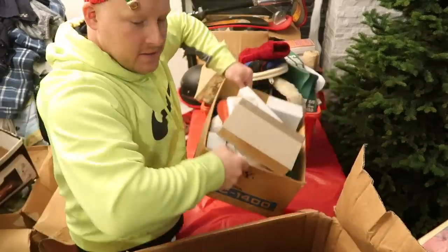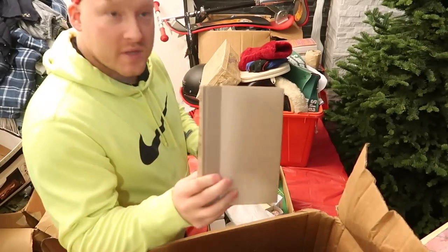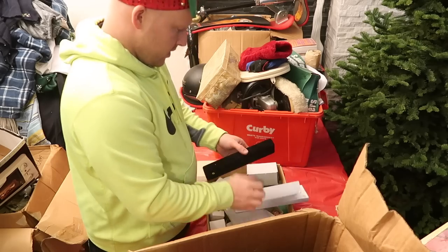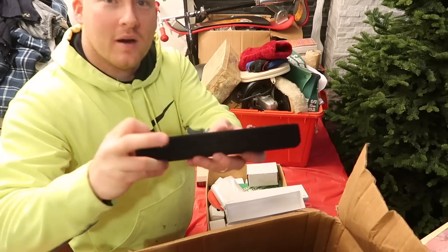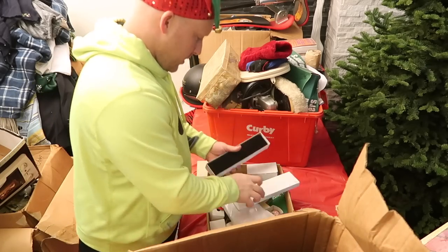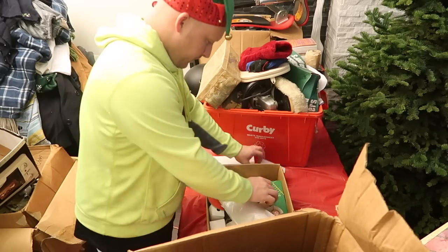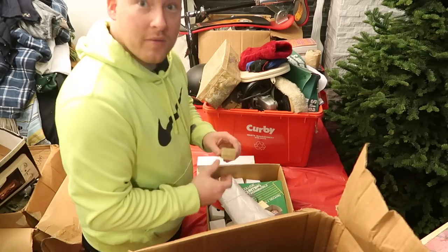Got a small box on top. We have another book. We have a lot of books, guys. I'm not going to show you the book boxes just because there's so many. But, oh, man. Nothing's in there. Seems like that's the theme with the jewelry. There's nothing in here. You have to check all of these, guys, because you never know if there's anything in there.